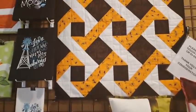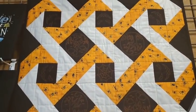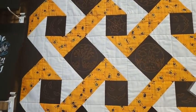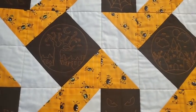Okay. The Halloween quilt here was really, really fun. Again, all the piecing was done the same. The prepping of the fabric was the same. These little areas right here, the black areas, all of these designs, I digitized with Floriani Total Control U. And I made this into a tablecloth.